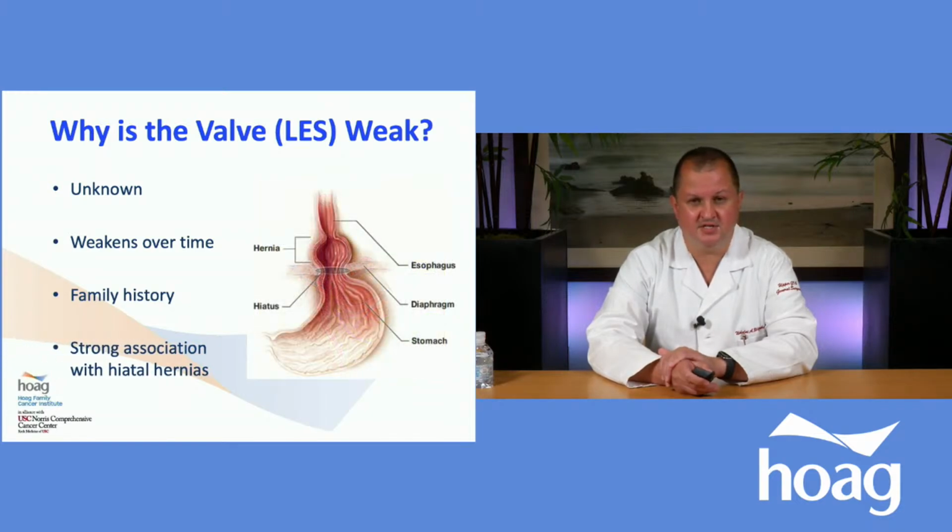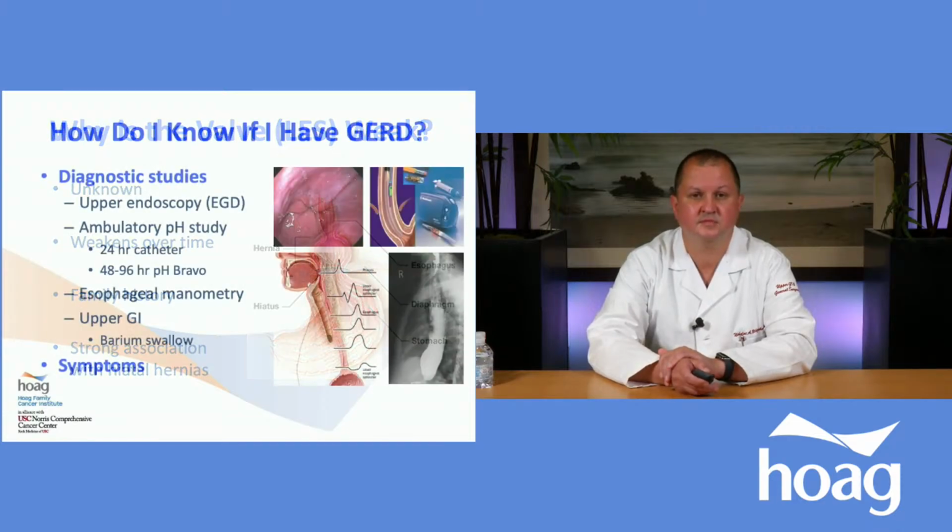And there's a strong association with hiatal hernias. Now, I could spend an hour talking to you about hiatal hernias, but generally most of you are probably familiar with someone that has a groin hernia or a bulge that goes in and out. It's a very similar concept. It's where that valve, pictured there on the right-hand side of the diagram, bulges up and down into the chest. And if you have a hiatal hernia, you have about a 60 to 80% chance of having reflux disease. The good news is that surgery to fix the hernia also addresses the reflux.